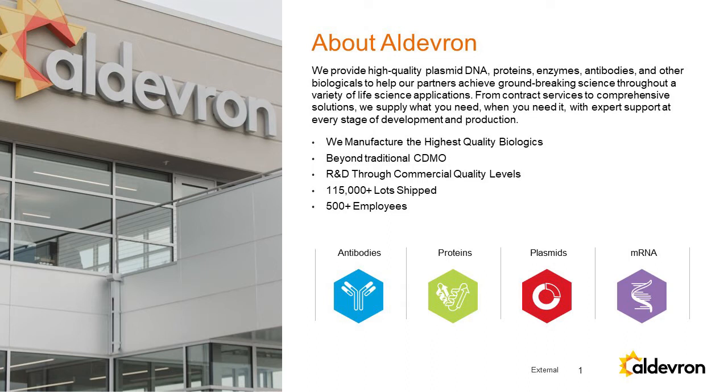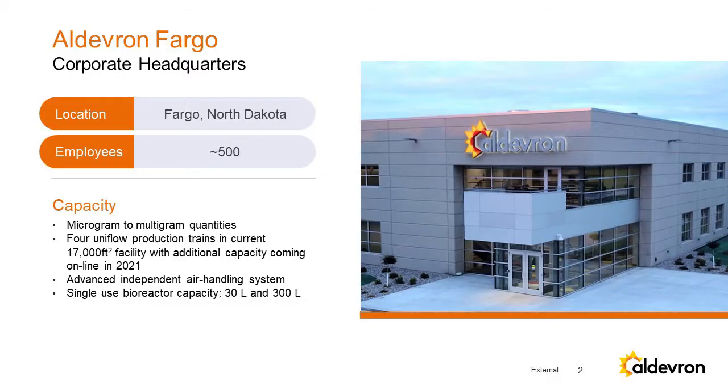expanded specifically the capabilities in the plasmid space to include clinical and commercial support in the form of our GMP-Source and GMP service levels. The organization is headquartered in Fargo, North Dakota, where all of our plasmid manufacturing operations still take place today. And we have capabilities at the facilities there to produce small milligram quantities through multiple tens of grams if required by our clients.